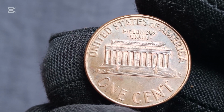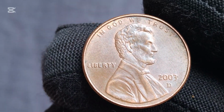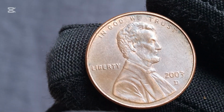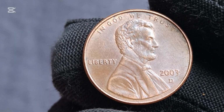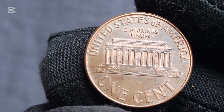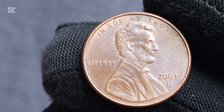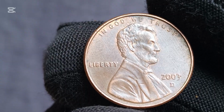Rare minting error. This particular penny is known to have a rare and highly sought-after minting anomaly. Whether it's a double die error, off-center strike, or wrong metal composition, these mistakes make the coin unique and incredibly valuable. Denver Mint production. The 2003 D Lincoln penny was minted at the Denver Mint, and while millions were produced, only a handful of these ultra-rare error pennies have been discovered. It is believed that only a few specimens exist in pristine condition.